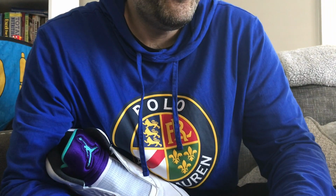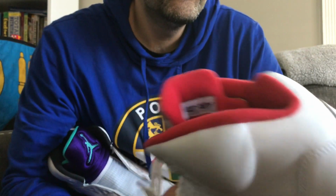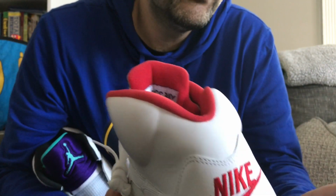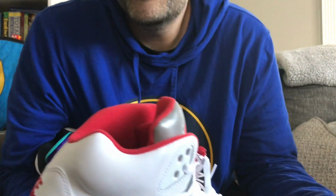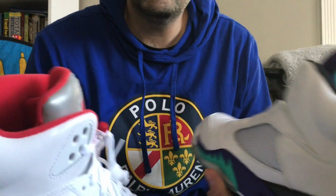Now, I went through probably around 4 or 5 pairs of these over the years with the Nike Air branding on it. I wasn't really a big fan of the Jumpman logo on the heel of this colorway, so I stayed away from them. But in comparison to the 2000 Retro, it's not as good. I didn't think, most of us didn't expect that. But the sizing is a bit different than these, which surprised me.